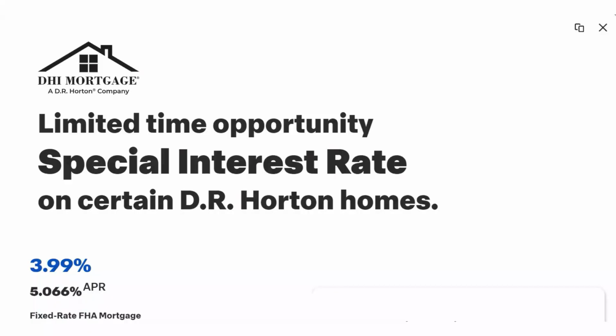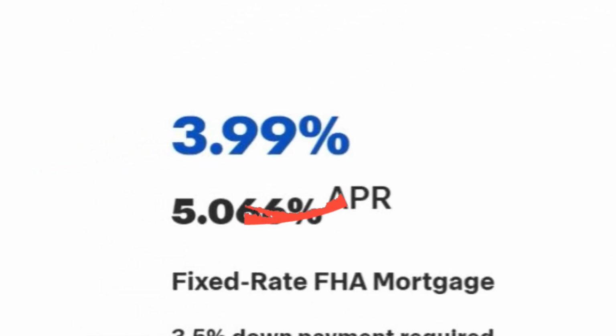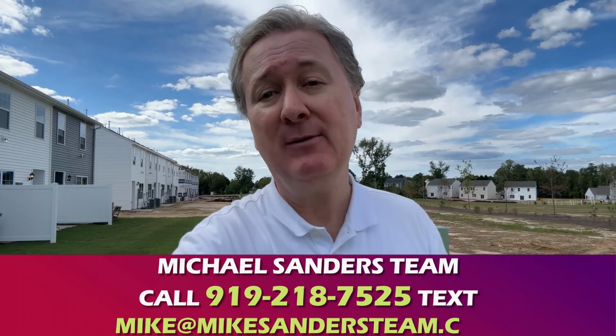Okay guys, here's a really awesome financing deal from DR Horton. Right now, if you go into contract on a home and you close soon, then you're going to be eligible to get an amazing 30-year fixed rate mortgage at an incredible rate of 3.99%. Plus, if you call me, the Mike Sanders team, I can give you some additional incentives that I promise you will not be able to get on your own.